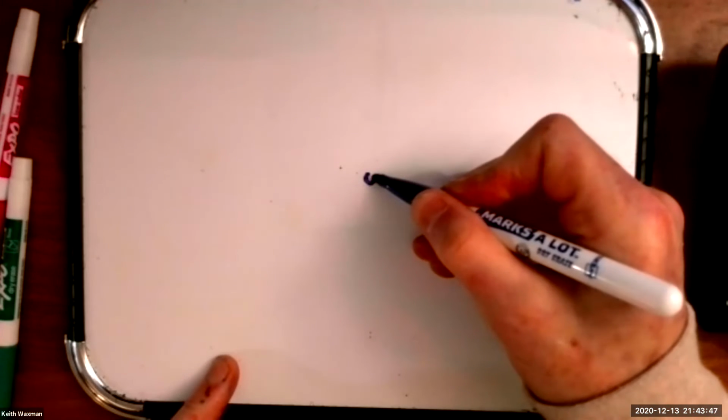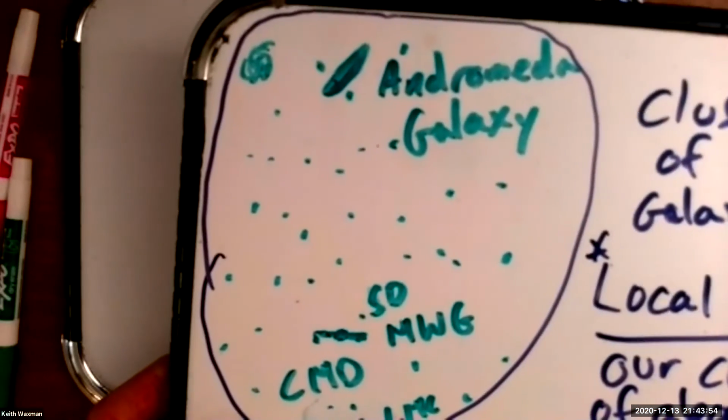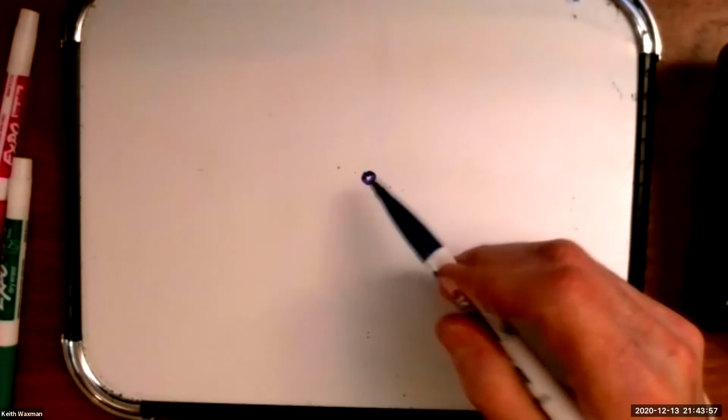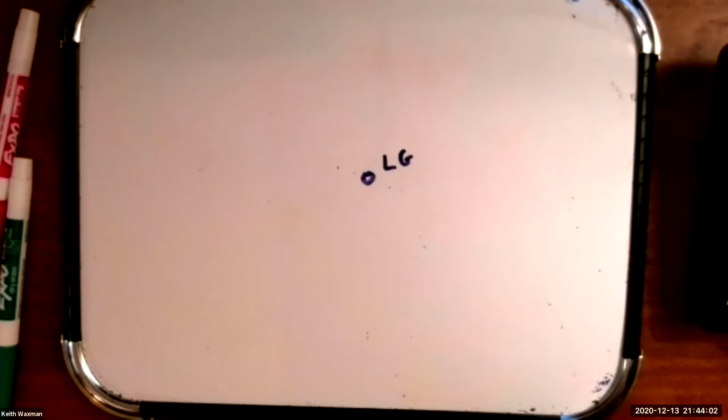Andromeda. Turn this a little bit. Sorry, bad angle. Milky Way. And imagine we get far enough away from this, far enough away where now the Local Group is like that, inside that circle. This circle right here, kind of a circle that I've drawn, poor drawing, is the LG, the Local Group, our cluster of about 50 galaxies.